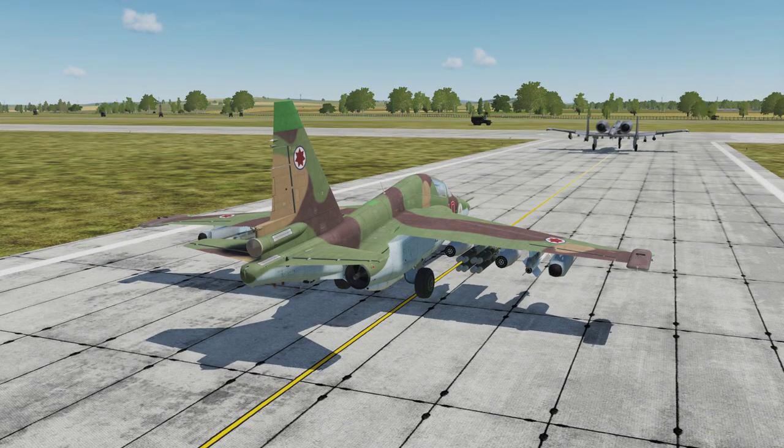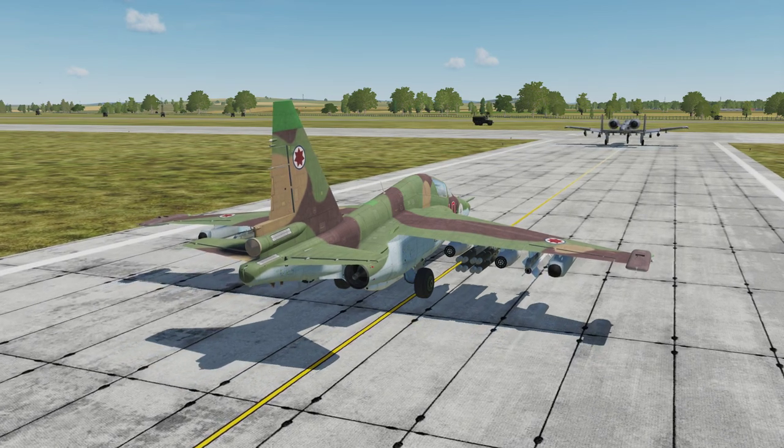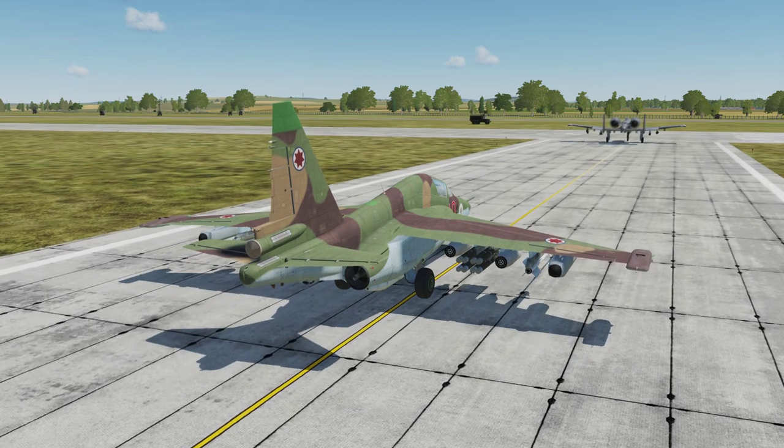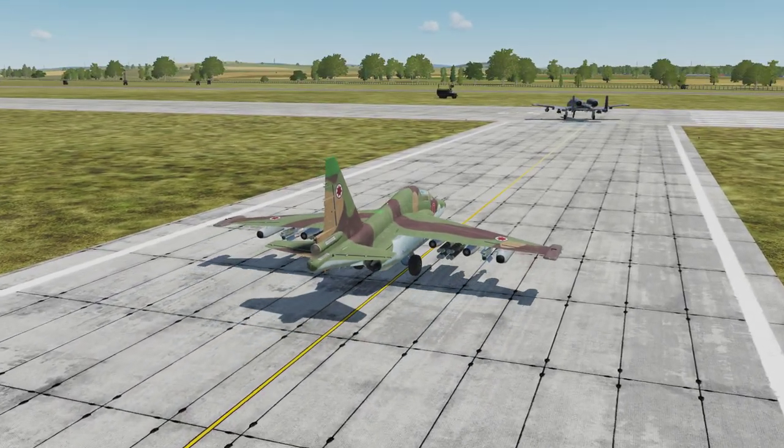Anapa traffic, Chevy 1 taking off runway 04. Anapa traffic, QZ 31 taxiing runway 04, short on the clock. 6-1, Reagan.